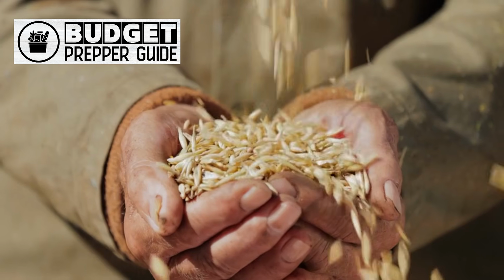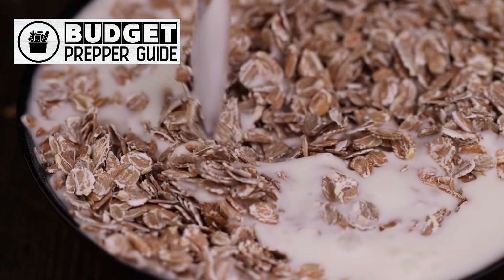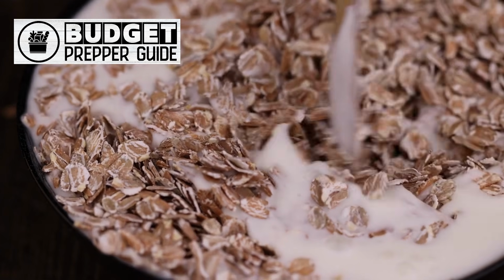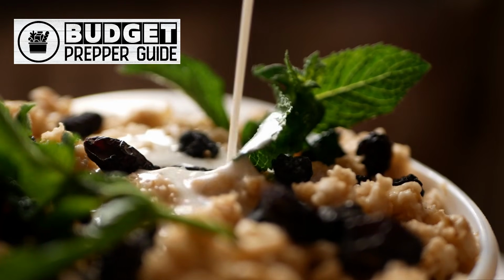It's also incredibly versatile. Eat it warm in the morning, mix it into baked goods, or even use it as a thickener in soups and stews. That makes it more than just breakfast. It's a pantry staple with multiple uses.